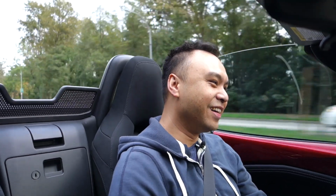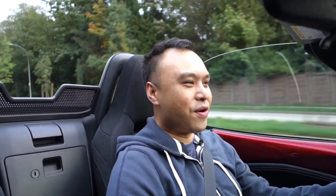If you're looking for a fun sports car, especially one that's convertible, this is it. 7,000 shift. Oh, this thing is so much fun. Just too much fun.